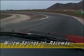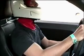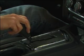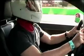I'll buy that. This wide sweeping turn is similar to a freeway cloverleaf. Okay, I'm doing 70 in this corner. Stability control does not seem to have kicked in yet. Very stable. All SRT8s come with a 5-speed automatic featuring manual control. Shifts are very crisp. I'm on the long stretch now. I've got the Challenger up to 120 miles an hour. Everything feels buttoned down. That feels good.